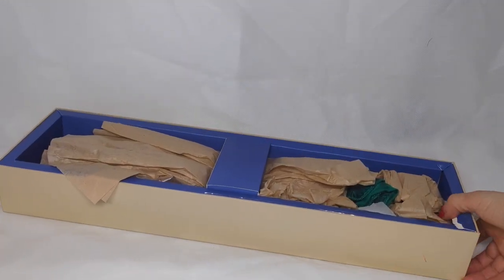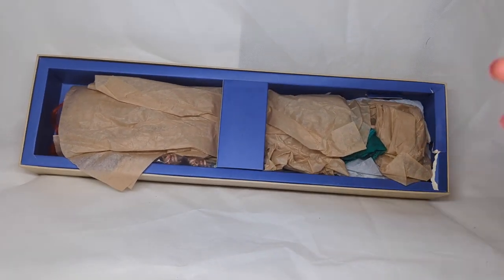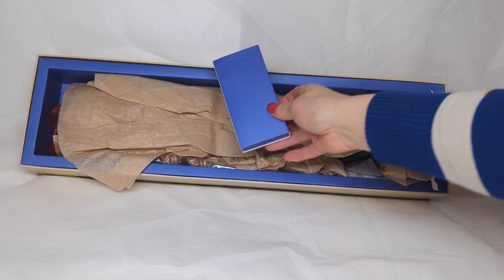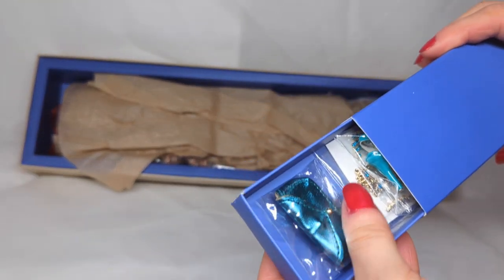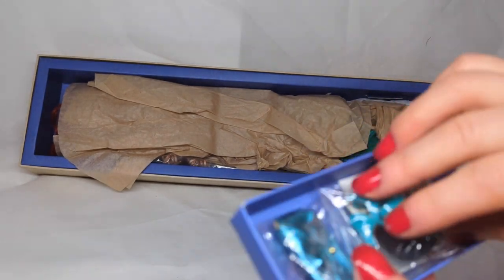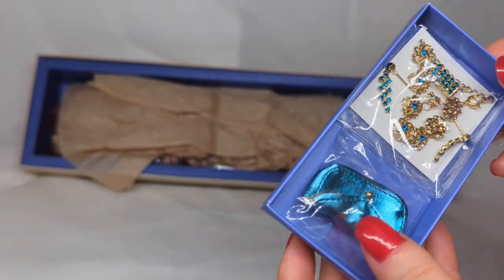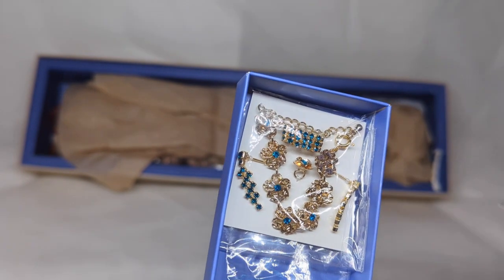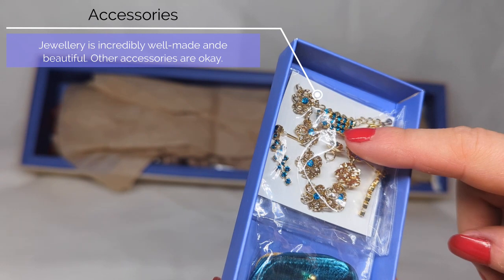Now, my doll is not brand new, so this is not exactly how you would see the doll if you bought it straight from Jozef. It would be presented much more beautifully than this. But you can see the tray here, which reminds me very much of Integrity Toys dolls, where we have the tray with the accessories in them, and the accessories themselves also really remind me of Integrity Toys dolls. They look gorgeous. It's one of the things I love about Poppy Parker and Fashion Royalty, this really stylish metal jewelry. That's just fabulous.